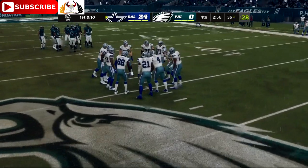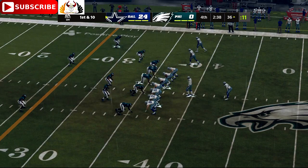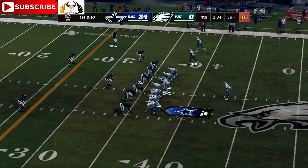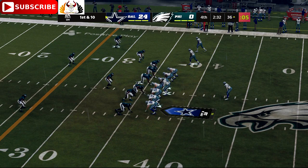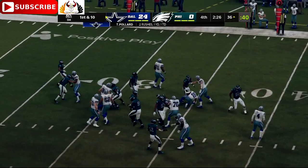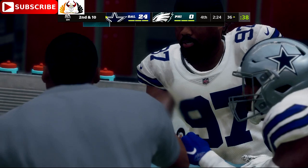All runs on this drive so far. It's 1st and 10. Now a give here to Pollard. Call it no gain on the play, and it'll be 2nd down.